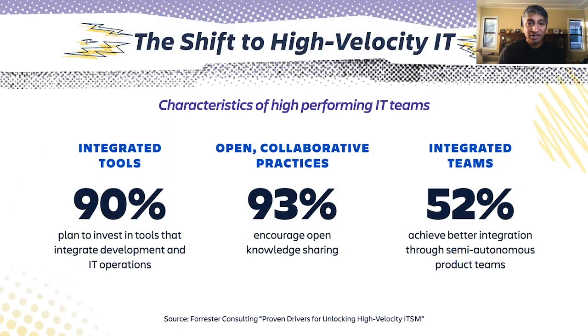this is important. We're continuing to see this ongoing shift within IT, this shift to high velocity IT. And recently we collaborated with Forrester Consulting to take a deeper look at what high velocity IT looks like. And we saw these three critical capabilities, including product practices and cultural approaches. These teams invested a lot in tools that integrated teams, particularly development and IT operations. They also put a great emphasis on cultural practices like openness and collaboration and knowledge sharing. And importantly, these teams invested a lot in creating integrated teams across development, IT operations, and the business.